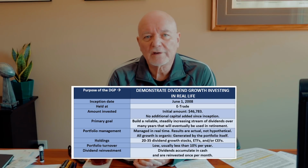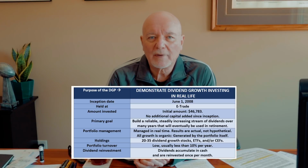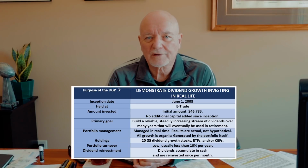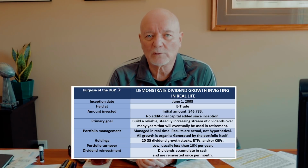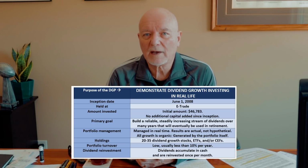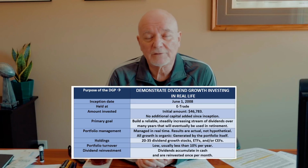I manage the portfolio in real time. The results are actual, not hypothetical. All the growth is organic, going back to the idea that I've never added money to the portfolio after I started it. All the results are the result of what goes on inside the portfolio. You could almost think of the portfolio as a black box. Money came in one time only in 2008, and ever since then, all the results have been the result of what happens in the portfolio. How the stocks perform, how the dividends perform, what stocks I choose to reinvest the dividends in, and so on. So it really isolates dividend growth investing as a strategy, which is the goal.